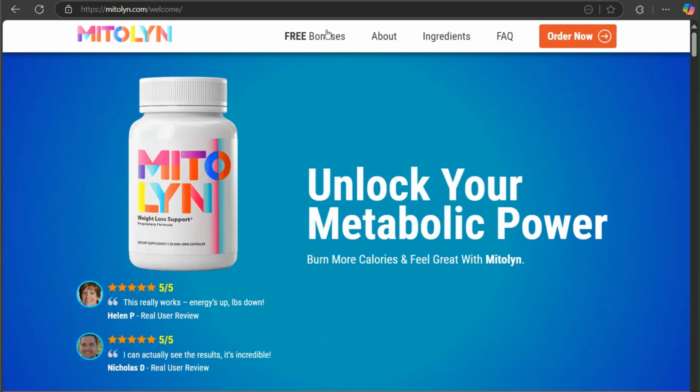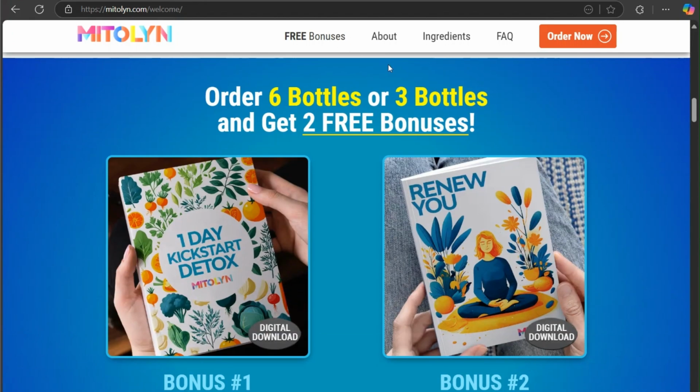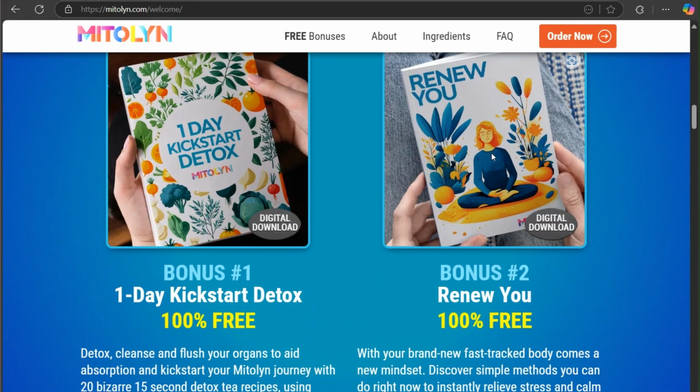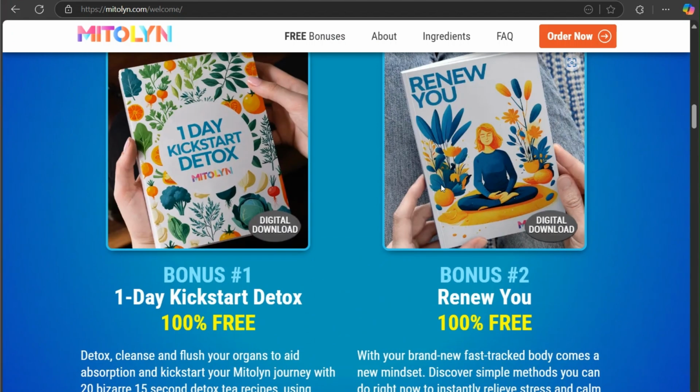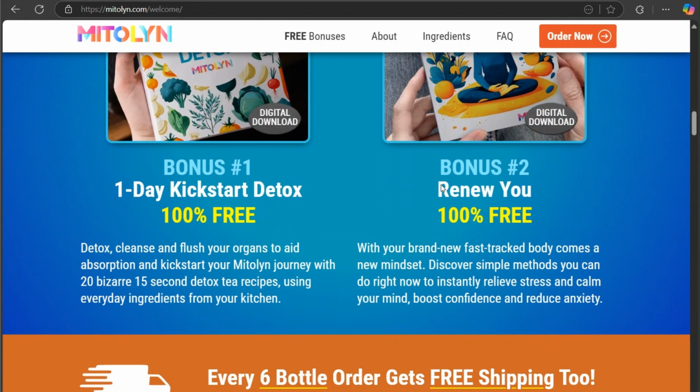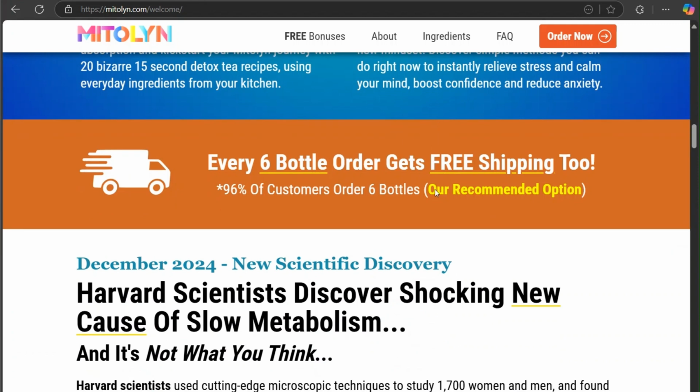Bonuses and offers. Here's where Mitolyn stands out. The official website is offering 2 free bonuses with every 3 or 6 bottle package. 1-day Kickstart Detox, a guide featuring 20 detox tea recipes to flush your system and aid absorption. Renew You, a mindset-focused guide to relieve stress, boost confidence, and reduce anxiety. Plus, ordering 6 bottles comes with free shipping, making it the best deal.